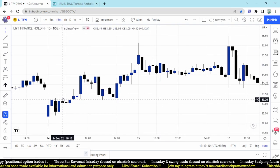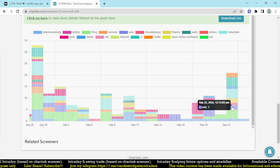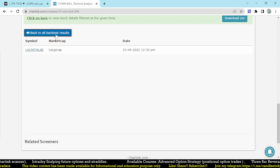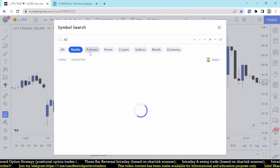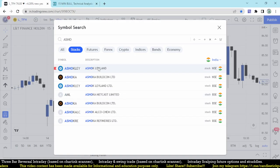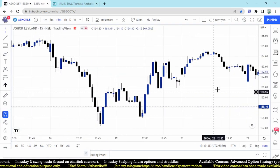So how can we do the trades? Recent trades we have discussed, and in the previous video we discussed that even though the market was very down, the stocks gave you opportunity. Yesterday we had a lot more stocks, like Ashok Leyland. Let me tell you something interesting: how we can trade Ashok Leyland using this very powerful method.